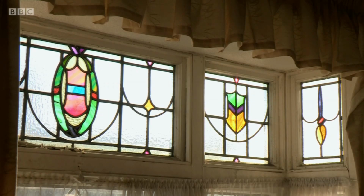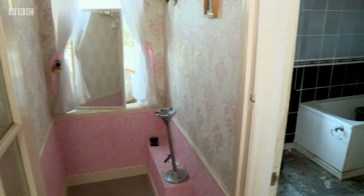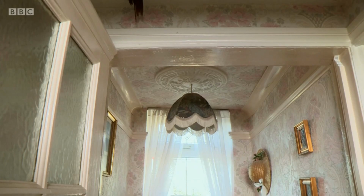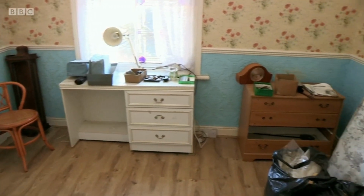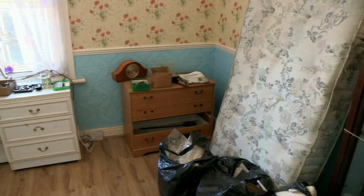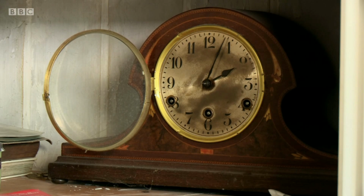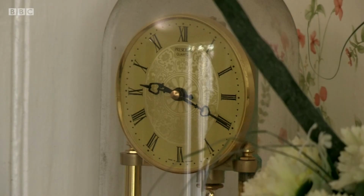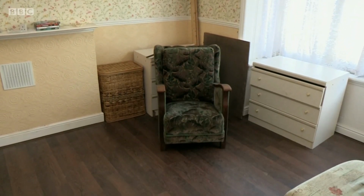The front bedroom also has leaded windows, and there is a small lobby off the bathroom. Could this knock through into the front bedroom as an ensuite or dressing area, perhaps? The middle bedroom, as well as having old and therefore likely combustible ceiling tiles, has a horological feel. That's a collection of old clocks, something which continues in the back bedroom, which makes the third good-sized double bedroom up here.